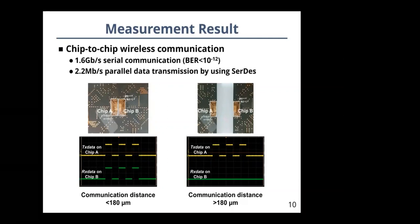In this prototype, a low-speed wireless circuit was used. The maximum transfer rate in data transmission was 2.2 megabit per second, which was low compared to the maximum transfer rate of the channel. This problem can be easily resolved by installing an existing high-speed wireless circuit.